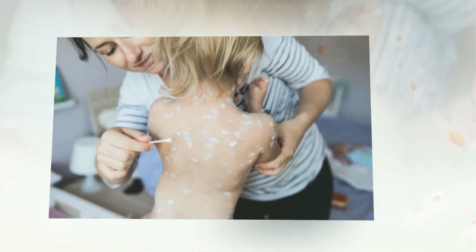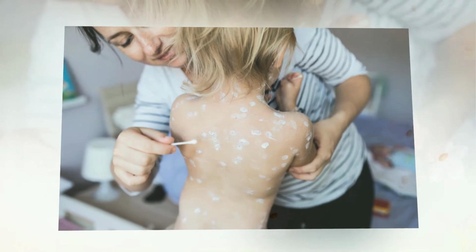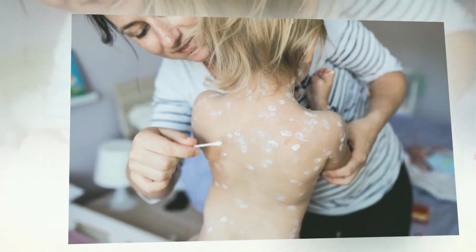Tips. Chickenpox can usually be prevented with vaccination. Talk to your doctor if you or your child may not be fully vaccinated. Preventing chickenpox is always better than treating it. Contact your doctor if you are unsure if you or your child has chickenpox.